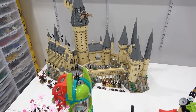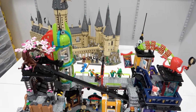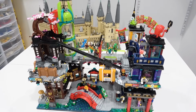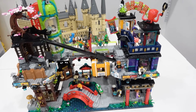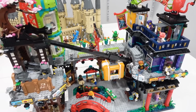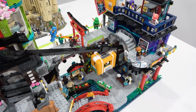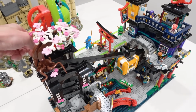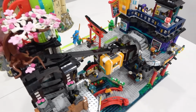Coming in at number 9 is the brand new 2023 Ninjago City Markets. It is 6,163 pieces and has 21 minifigures. This is definitely a very impressive set. It is the largest Ninjago set ever produced. It has lots of moving features, such as this gondola, which can move between the 2 buildings when I crank this Technic piece on the left side here behind this cherry blossom tree.